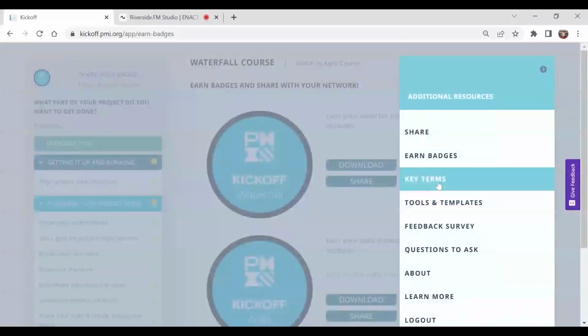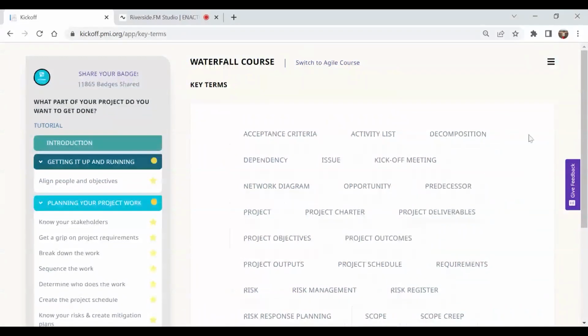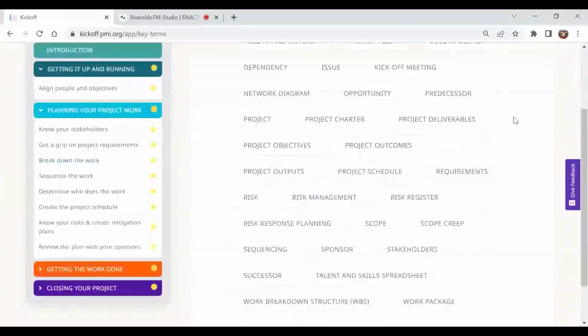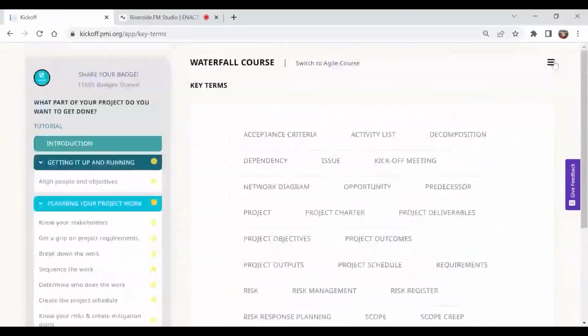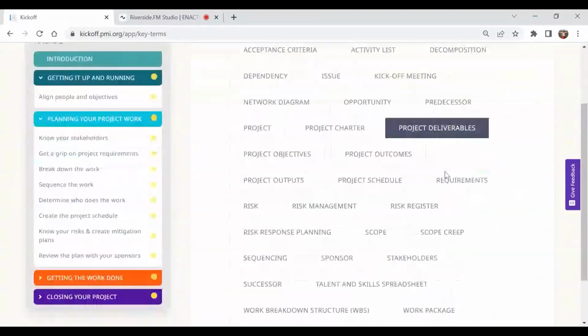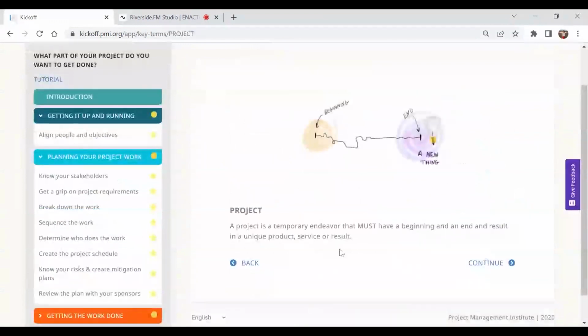Also, the key terms are all listed under this window. So for example, if you even finish the course, but there are some terms that you are running across and you don't know their definition, you don't have to go through all of the lessons to find those specific terms. You can come here in the hamburger menu to the key terms and you can find all the key terms, in this case, in the waterfall course. You can click on them and you will see their definition.